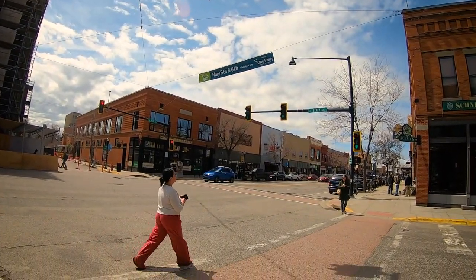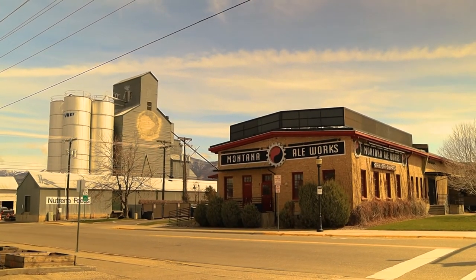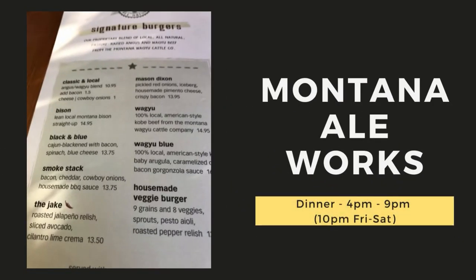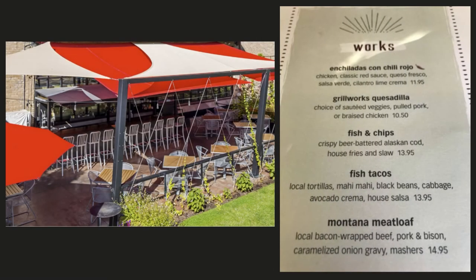And finally, if you are looking for a more American food type environment, then definitely check out Montana Ale Works. This place is a little bit of everything, including burgers, sandwiches, steaks, and is very popular. It's also a great place to have some beer, shoot some pool, and there's also a patio. Honestly, there are so many places you could try, but these are some of my favorites and the favorites of the locals that I've met here.